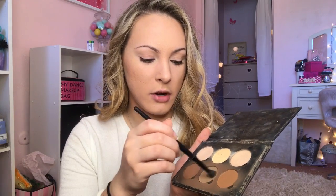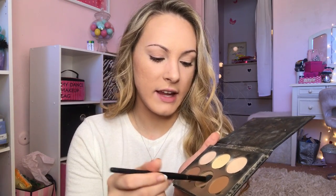After I'm done, I like to take the same shade, that middle one right there, and I like to contour my nose a little bit.